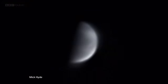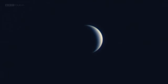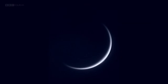Now, on the 6th of June, Venus will reach a point in its orbit which gives us what is known as the greatest eastern elongation. And that's when Venus appears at the maximum distance away from the sun in the evening sky. At about this time, Venus should show a 50% phase. But by far my favourite views of Venus are when it's in a crescent phase, and that's coming later this year.